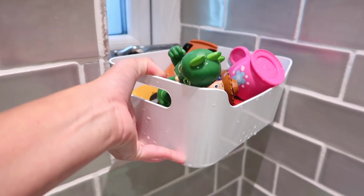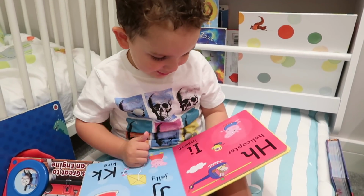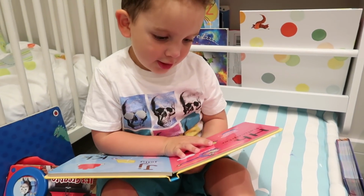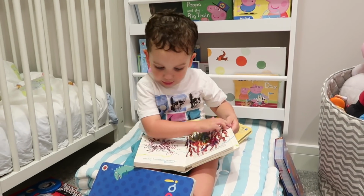Then I'm going to tidy up the bath toys because I find if I don't do this before I get the boys out, then they just never get tidied up and they're still there the next day. And then I'm going to get the boys into their jammies and then read to Jackson.